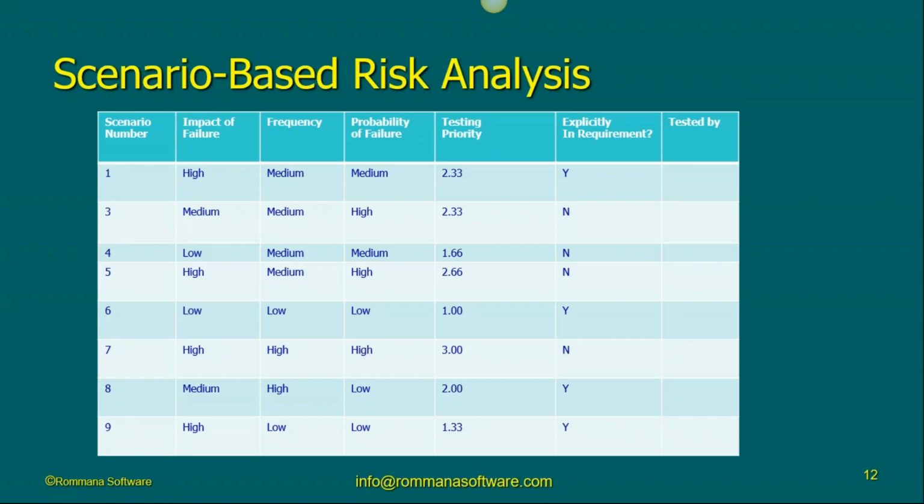And you say, okay, based on the time I have, I may start only with scenarios, for example, that are 2.0 and above, and you find out how many scenarios are there. And let's assume that you have, say, 10 scenarios that are all 10.0 and above. Now, those are the scenarios you're going to start with, but it doesn't mean that I am not going to test the other scenarios. So you start with the 10, and those are the 10 you're going to be writing test cases for.